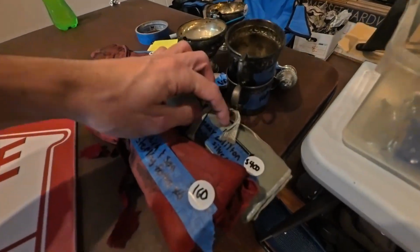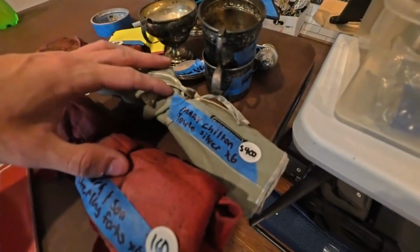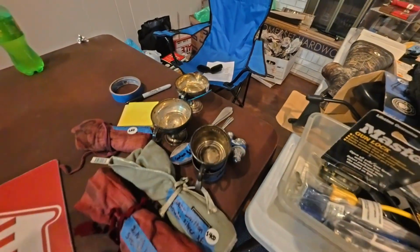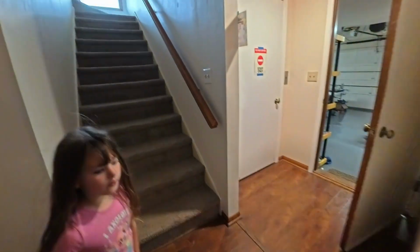Wow, we went through, found some really good silver. This was Mary Chilton, Towle Silver. That one's S. Kirk and Son, some other miscellaneous silver stuff. Let's go upstairs.